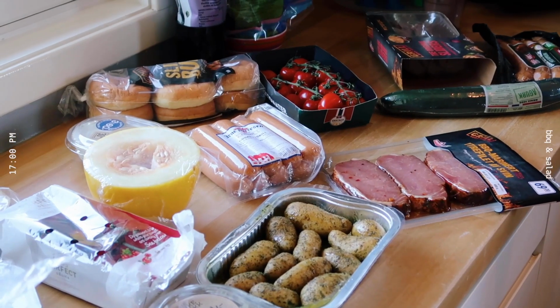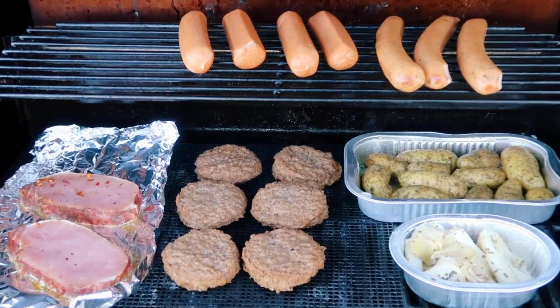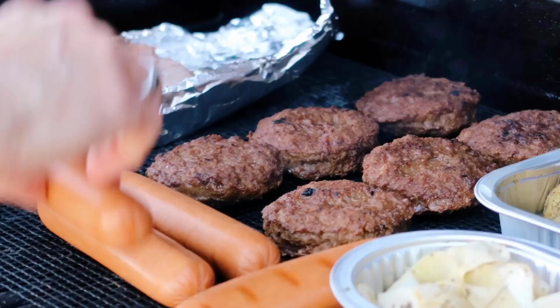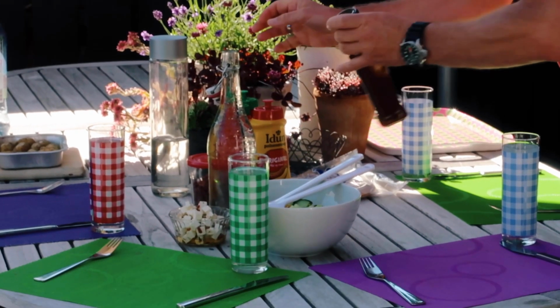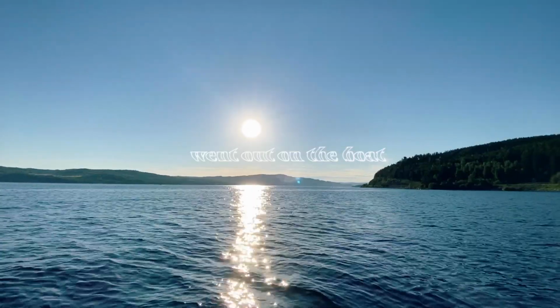The weather was so beautiful, so we decided to have a little barbecue for dinner. We cooked up some different meats and hamburgers, as well as a big salad. This was such a good meal, and I love making barbecues and eating outside in the summertime, so definitely lots more of these meals to come.